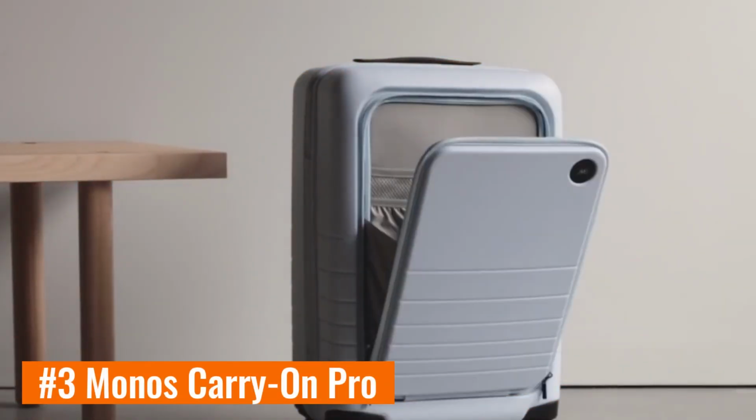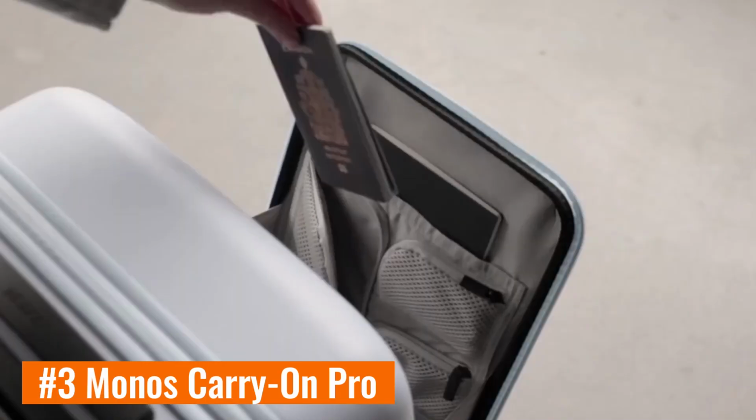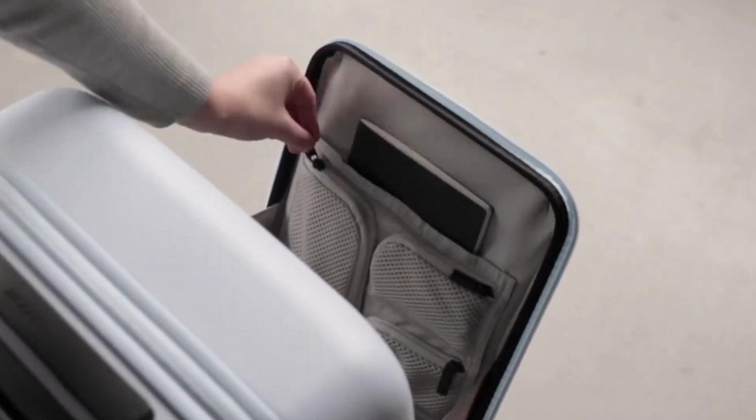Number 3. Monos Carry-On Pro. At under 8 pounds, the Monos Carry-On Pro is fairly lightweight, yet feels far from flimsy.